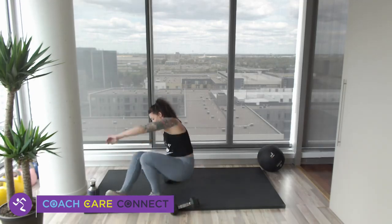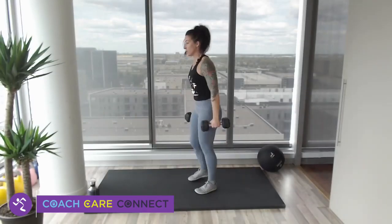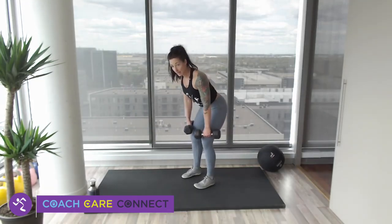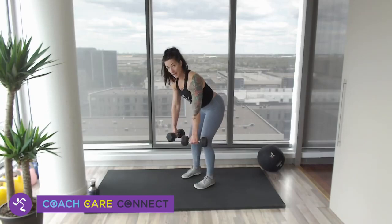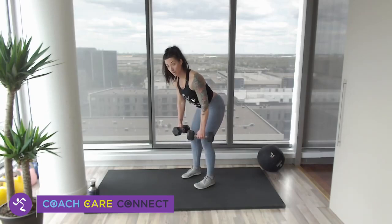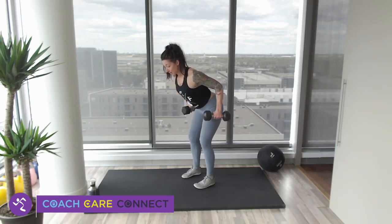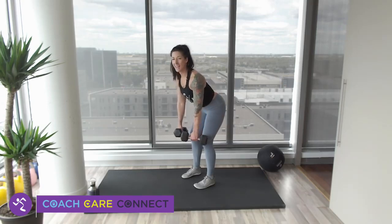So we are going to do a bent over row, bent over position. You're going to have to hinge back, let your weights hang, and pull. Begin. Coming down and back. Low and low and row and low.